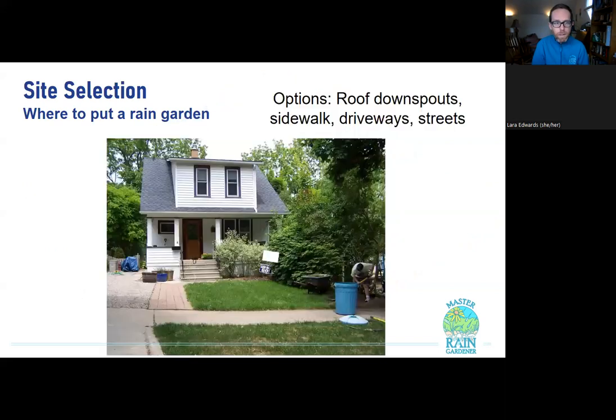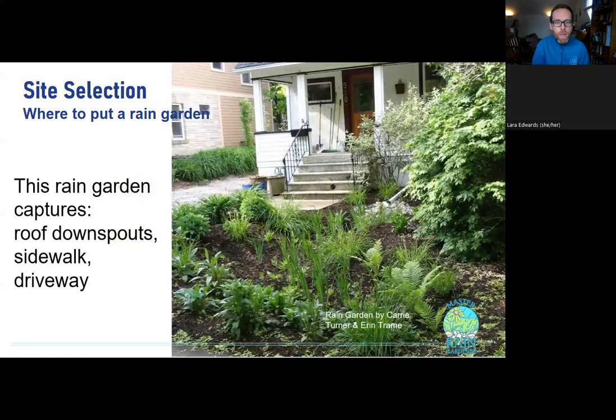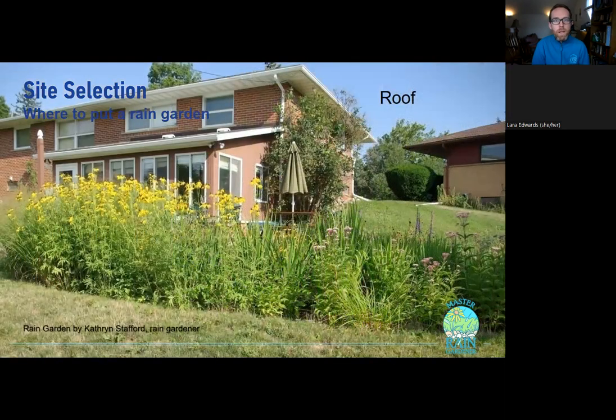Here is an example of one home that has water coming from a couple sources: a driveway, sidewalks, and there's downspouts at this house. So lots of different water sources and a big open area of lawn. This is the textbook example of where a rain garden can go. The water is naturally sloping towards that lawn anyways and creating problems. And so that homeowner basically dug out that whole front lawn area and created a beautiful large rain garden feature to handle that water.